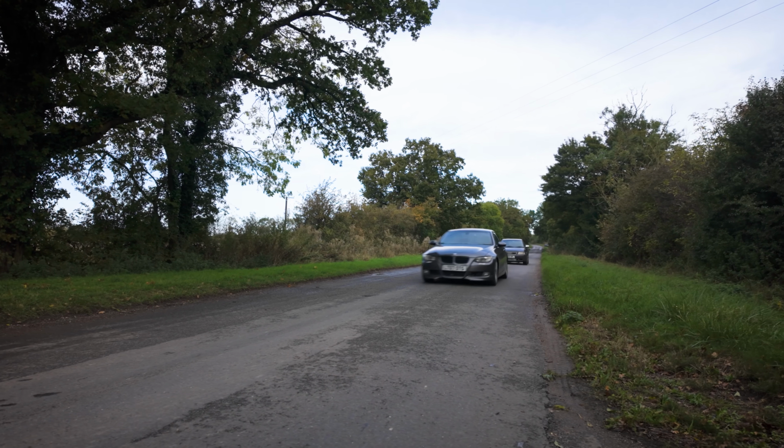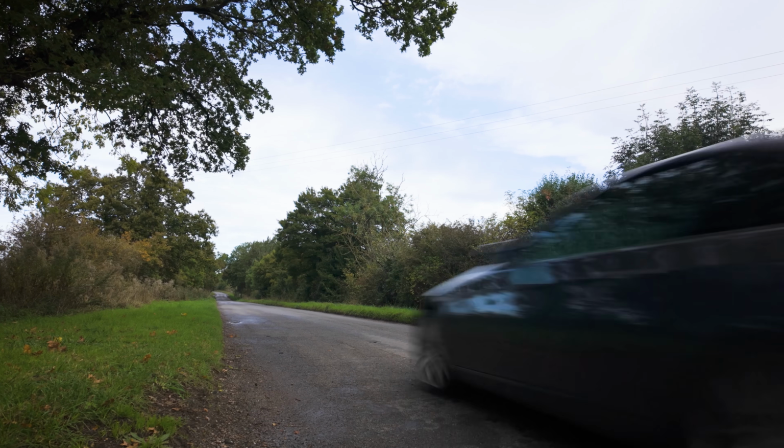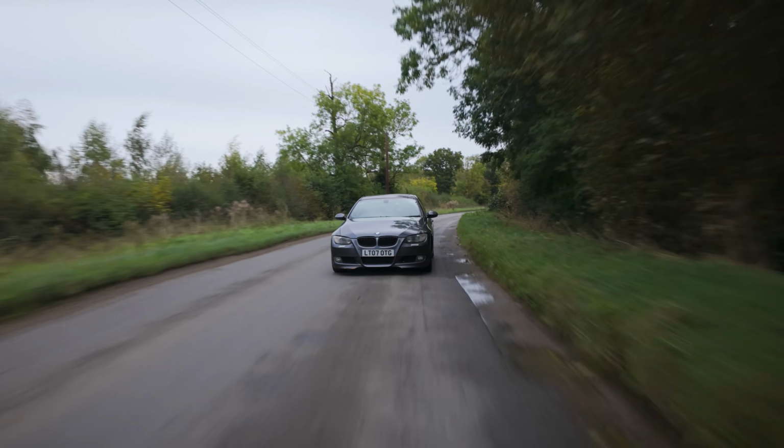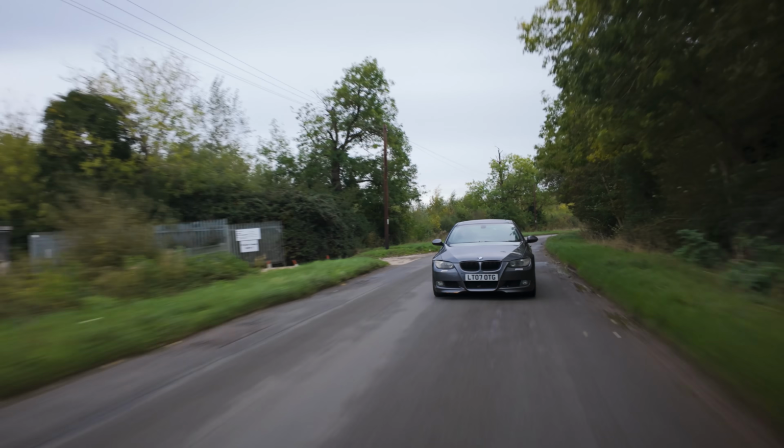But before we took them down the drag strip, we wanted to find out what our freshly modified cars were like on the road. My BMW 335 is ready for the drag strip. I cannot wait to give this a proper go.